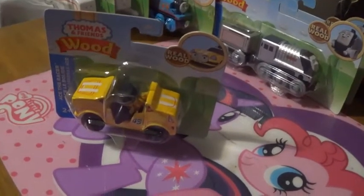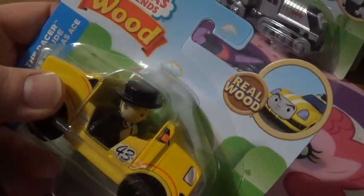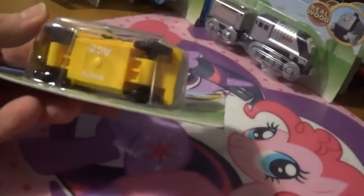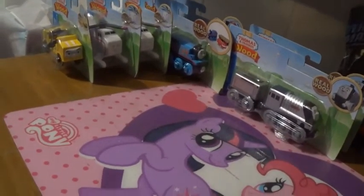Oh yeah, this one will not be opened up. It's just going into the museum. It is Ace the Racer with Sir Topham Hatt. And there's Ace himself. I'm not a huge fan of these particular cars from the Thomas & Friends Wood range, but it's Ace, so I figured, why not? And his name is painted in white at the bottom. I think it's because he's got a plastic chassis. Still, looks pretty cool. And I will put him up alongside Harold and Spencer.